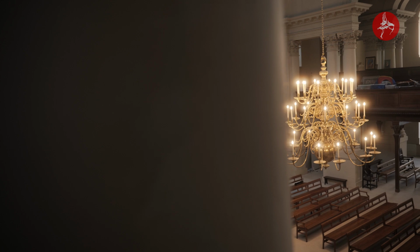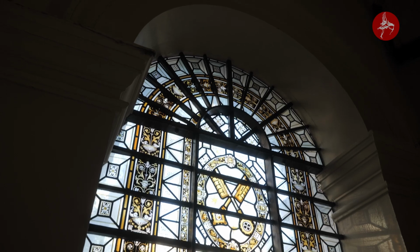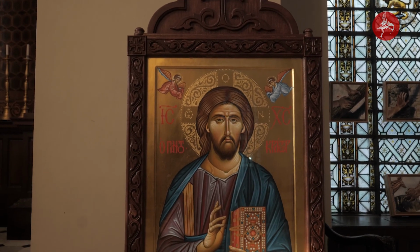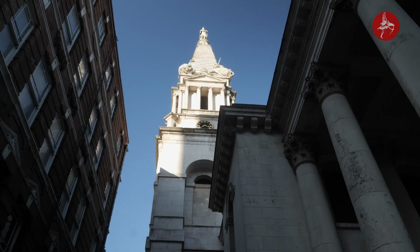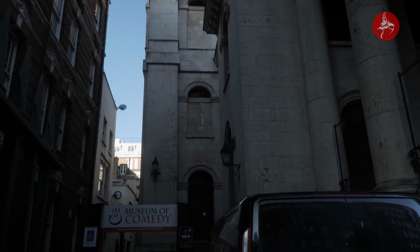Today, the church parish covers one of the busiest parts of London, catering for locals and tourists alike. It hosts a Ukrainian Orthodox church of refugees from the war, a Korean Anglican church, LGBTQ and AA groups, and it even has the Museum of Comedy in its crypt.